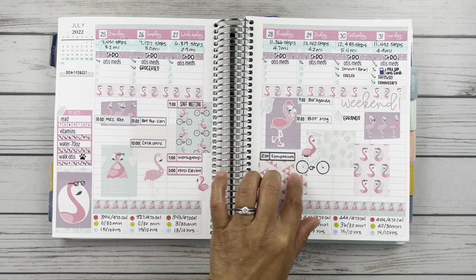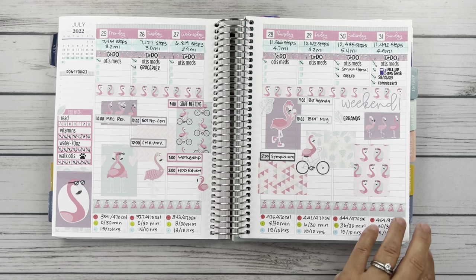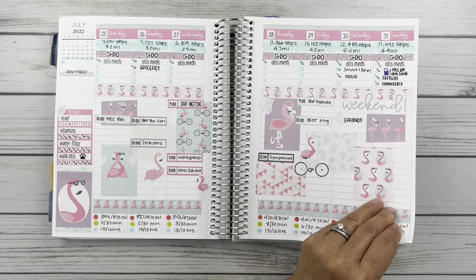I love full boxes that have a tossed print where it doesn't matter what direction you lay it in, like this one here and here and here, so that you can turn them on their side and elevate your planning there. Keeping track of my rings. This was really a fun kit.